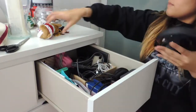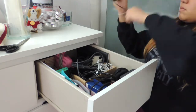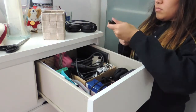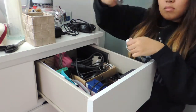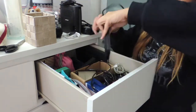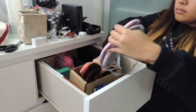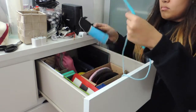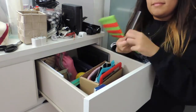This is my electronics drawer. Nothing too fancy, I just need to be able to gather all of my cords and make sure that nothing is really knotted, and so setting myself up for easy access for the future. Sleeping masks. I don't really use these, but I like to travel with them. Miscellaneous phone cases, mirror, my passport.